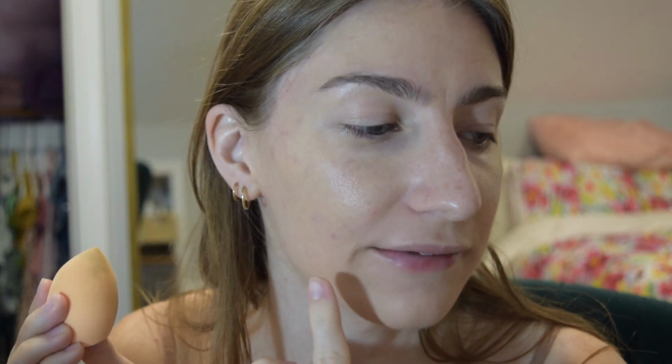It seems to be clinging a little right here. These zits I have here are healing, so they're dry, flaky. So it's kind of clinging there, but you can see it's a bit too dark, right? Can you see that? I hope you can see that.